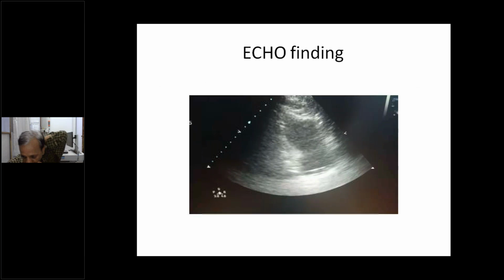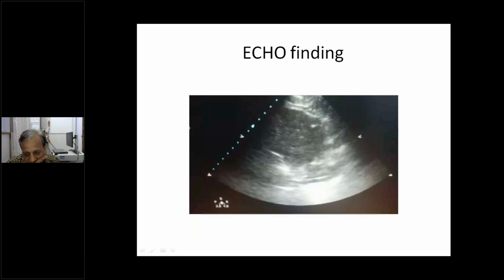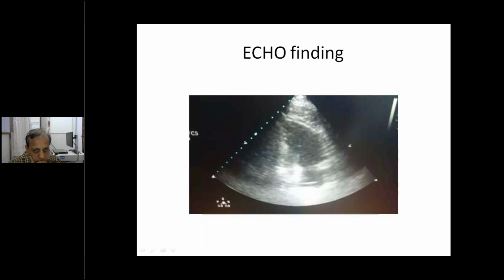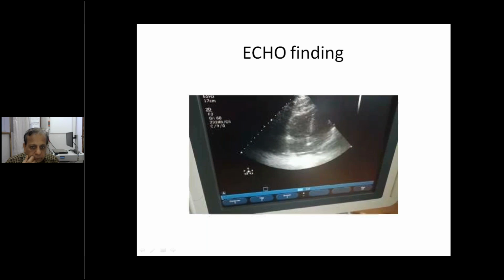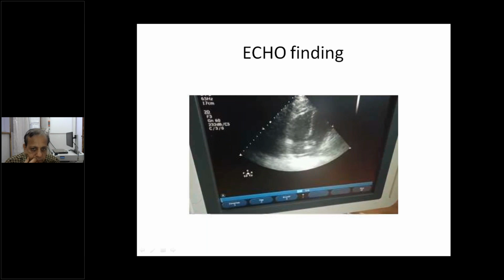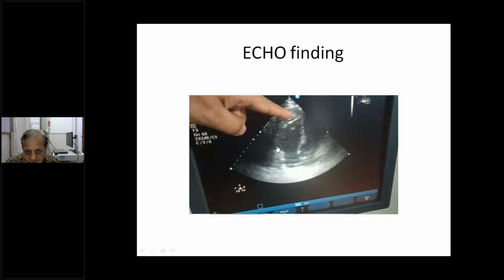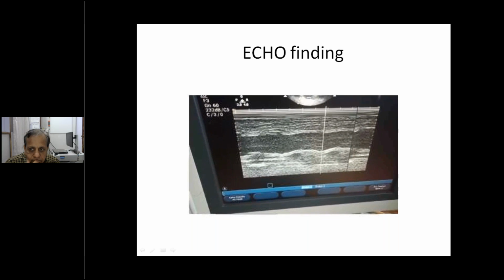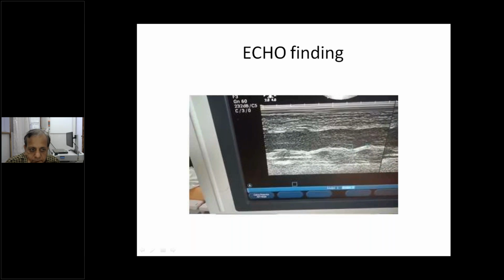So that was the echo finding of the patient. You can see the RV is full and there is hardly any TAPSE. Look at the RV: only the apical part is moving and the other areas are just standing still. You can see hardly any TAPSE on the right ventricular free wall.